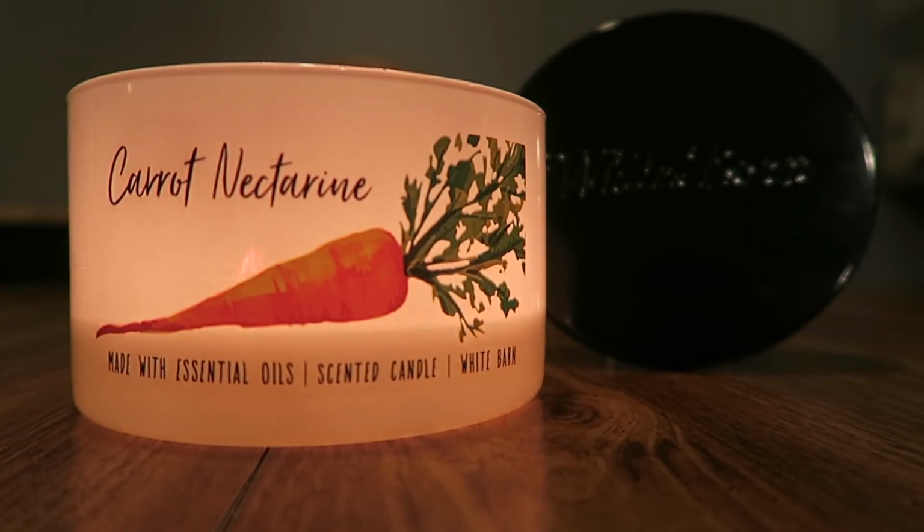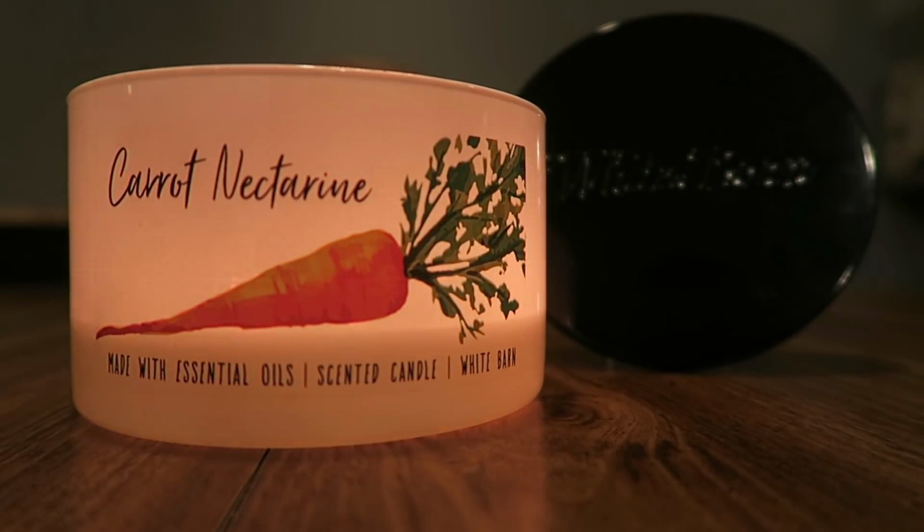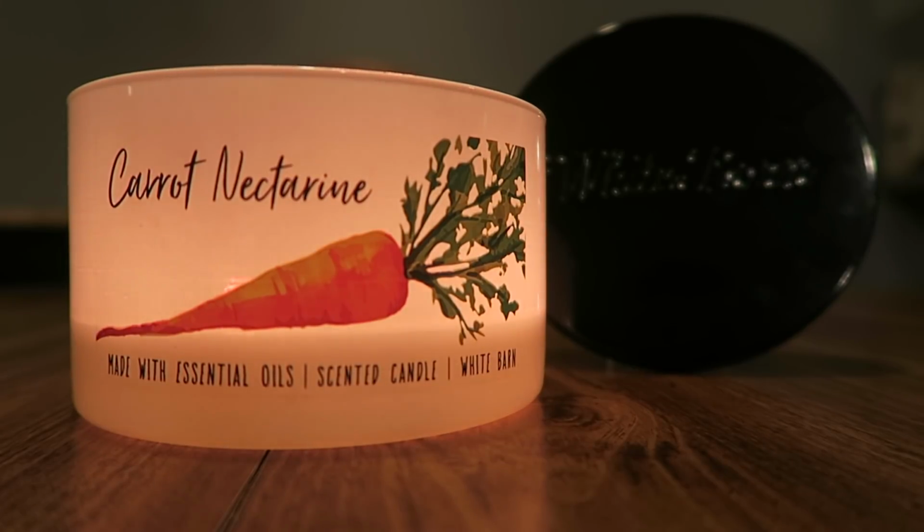I know a lot of people say that happens, and it does happen sometimes, but I have had a few candles that don't necessarily tunnel when I blow them out before it completely pulls out. So that's a big thing with these candles. A lot of people really like the regular Bath & Body Works candles, myself included, because they pull out fast.